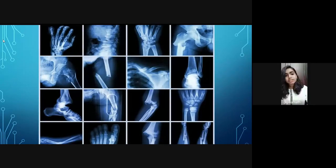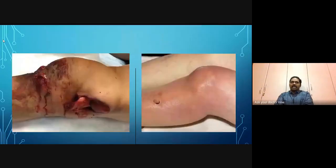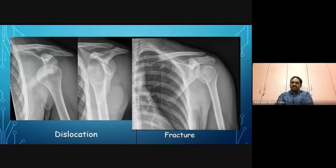Okay, sir. When talking about dislocation, which is the most common site of dislocation and how can we handle it? See, the most common is again the shoulder. The shoulder probably accounts for 80 to 85% of the dislocations that you see in day-to-day practice.